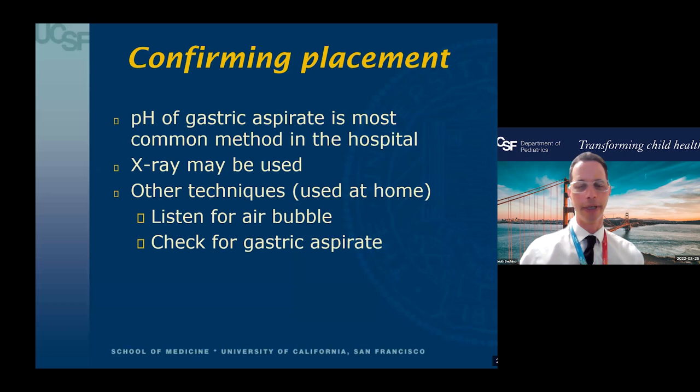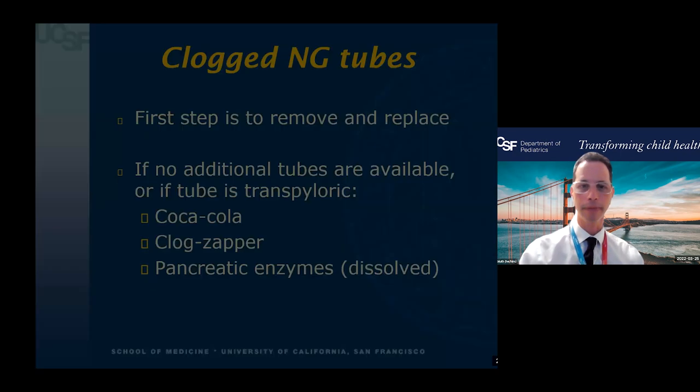In the hospital, the answer is the most common method is the pH. We actually do a gastric aspirate and check to make sure that we've got stomach acid. That is obviously not an option if the child's on acid blockers, because then we would not expect to get an acid aspirate. An x-ray can be used. And then at home, we do teach parents to listen for the air bubbles, but we also encourage them to check for a gastric aspirate if the child's not significantly acid blocked, as that's a good technique to use, but recognition that we obviously can't do x-rays at home.